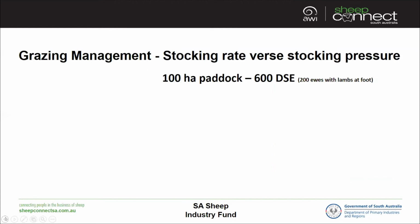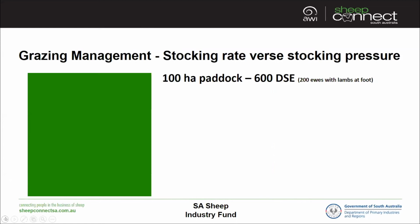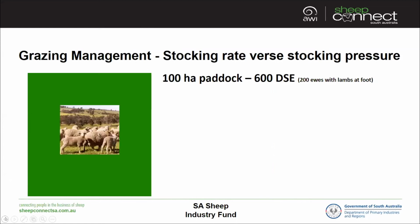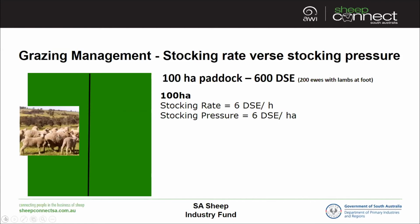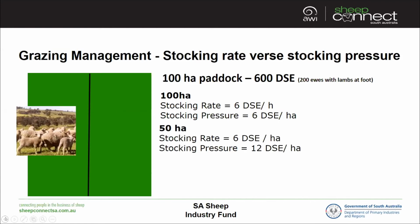So if we look at our grazing management, it's really important to understand the difference between stocking rate and stocking pressure. If we go back to our 100-hectare paddock, and we have 600 DSE in there, for example, 200 ewes with lambs at foot, the stocking rate is going to be 6 DSE and the stocking pressure is 6 DSE. If I then split the paddock in half with electric fencing, and it turns into a 50-hectare paddock, the stocking rate for that 100 hectares is still 6 DSE, but the stocking pressure goes up to 12.